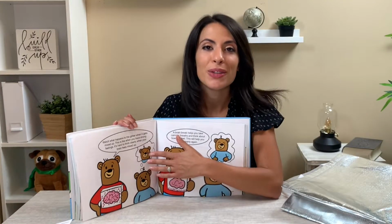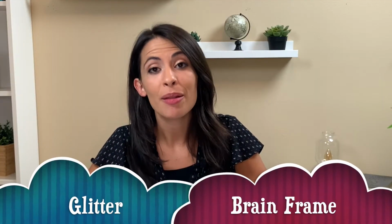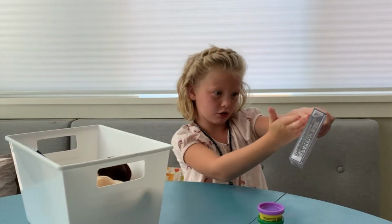Chapter 8 in the book is all about emotional regulation and what to do when you feel overwhelmed by strong emotions. Bear introduces a resource called the Glitter Brain Frame to teach his brother Junior what to do and how to understand strong feelings. This Glitter Brain Frame comes in the family curriculum pack. This is a resource that kids love to use to be able to understand what it's like when they feel in control of strong emotions and calm, and what it's like when they feel overwhelmed by strong emotions and when their brain feels all mixed up.